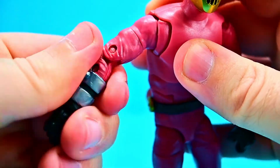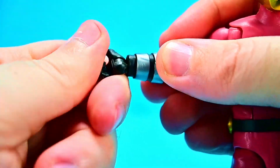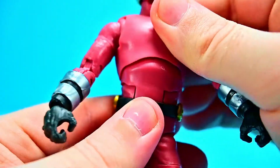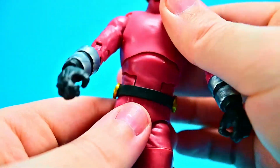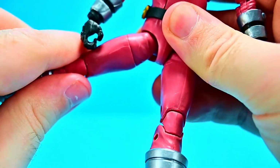Then we get the bicep twist, the double elbow joint that bends up that far. Wrist twist around and flex back and forth. Upper ab crunch and twist all the way around. Lower ab crunch, crunch forward and back there, so really good. Hips up 90 degrees out to the side that far.